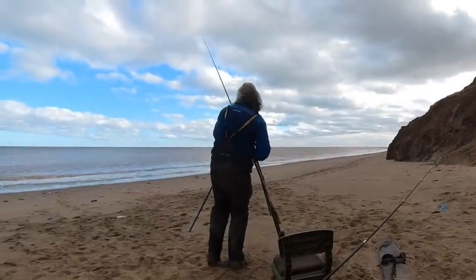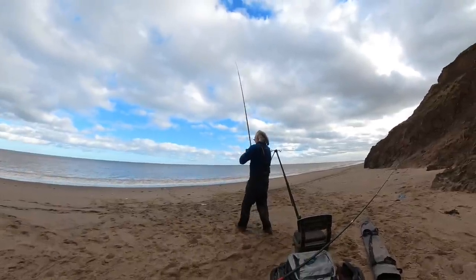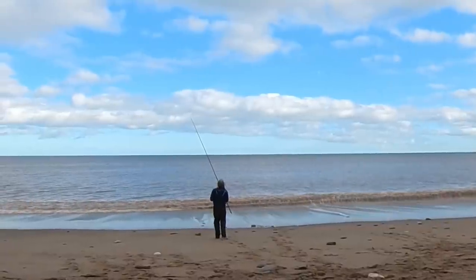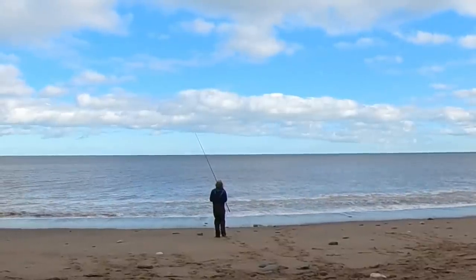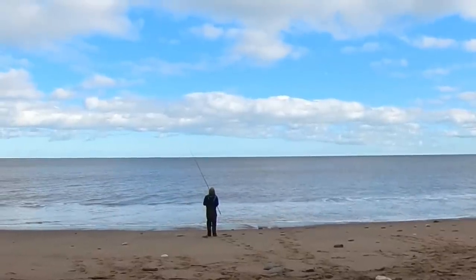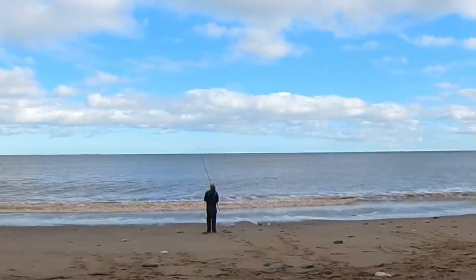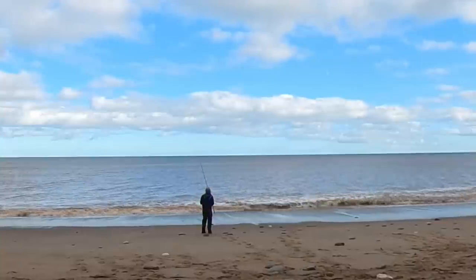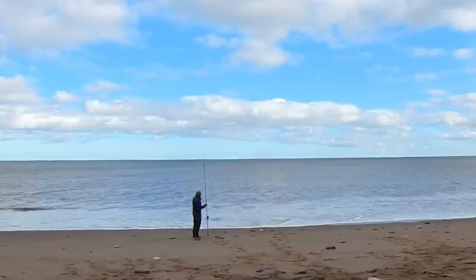Before I can rebait, there's a bite on the other rod. It's only a rockling attached to the top hook on a pennel rig.